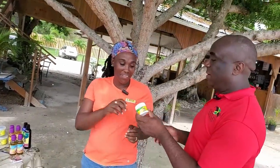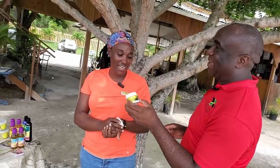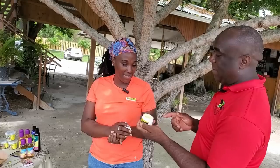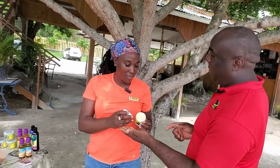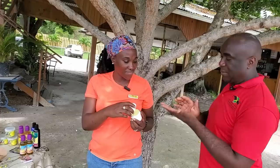This is for the face. That one used for eczema, used for skin rash and allergy. It also used for sunburn. It protects the skin from the sun. All right, so give me a little now in my hand. I can't just rub it on my face? Yeah, man, you can just take a little bit. A little bit? Yes. Oh, so it's soft? Yes, it is.